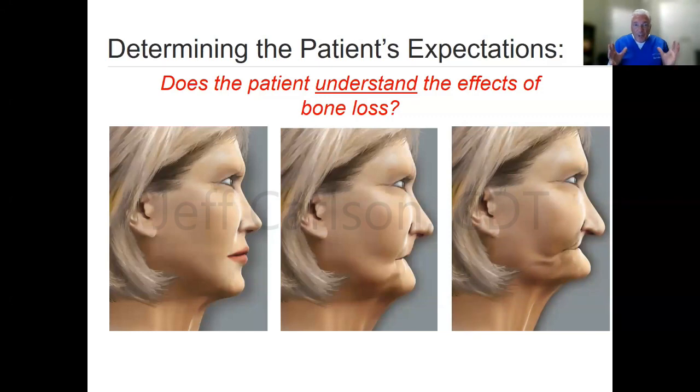This is really what patients will understand bone loss is. The challenge is, how do you communicate that to a patient if you don't have photos or models or some things like that? So just know that helping the patient understand the consequences of bone loss is really important. It's more important than many people think. That's because when you lose bone, you lose tissue.